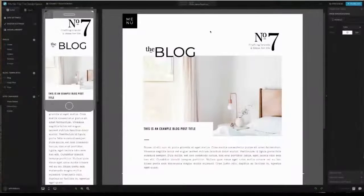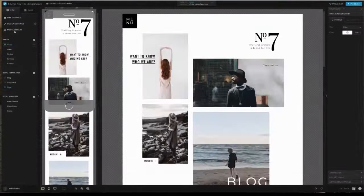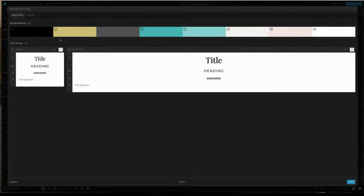So I'm going to go ahead and get rid of that page as well. So the first thing that you want to do when you jump in here is go ahead and get your design settings all set up. So this is where you're going to put in your brand fonts and colors and all of that great stuff.